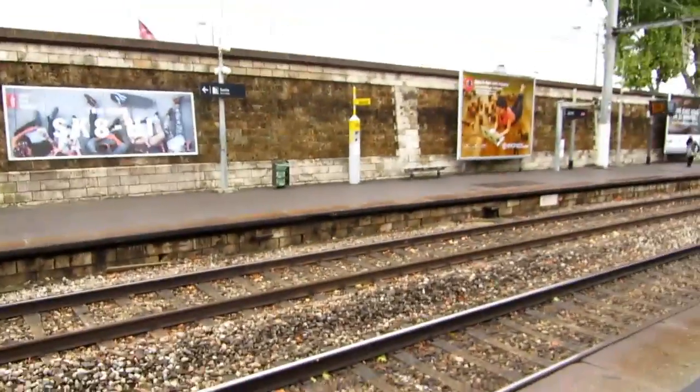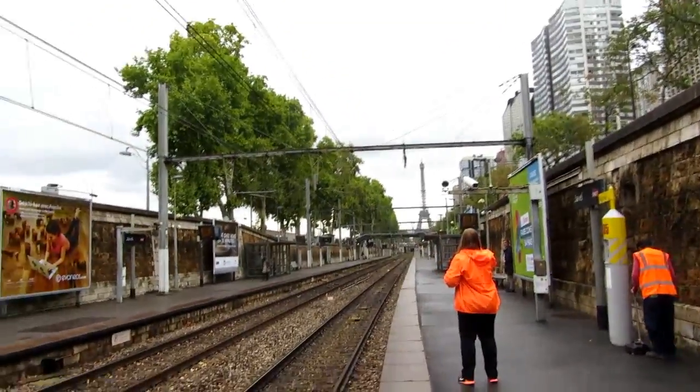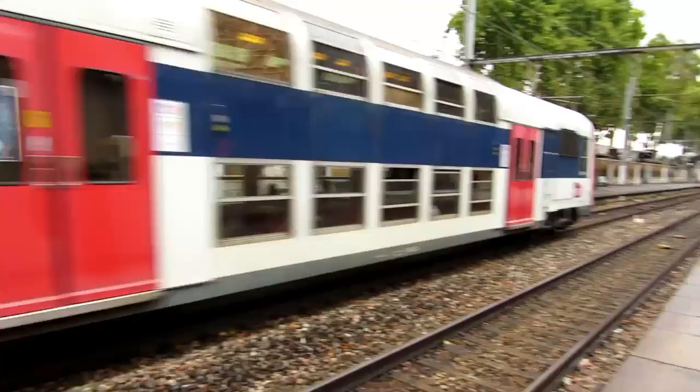Day two. So we're going to Versailles today. We took the subway. We're just waiting for the train that takes us into the town of Versailles now. So hopefully spend a few hours there. This is the train station. And you can see Janet and the Eiffel Tower. Pretty cool.